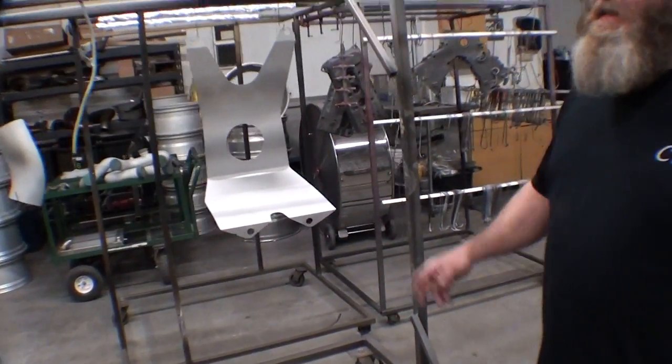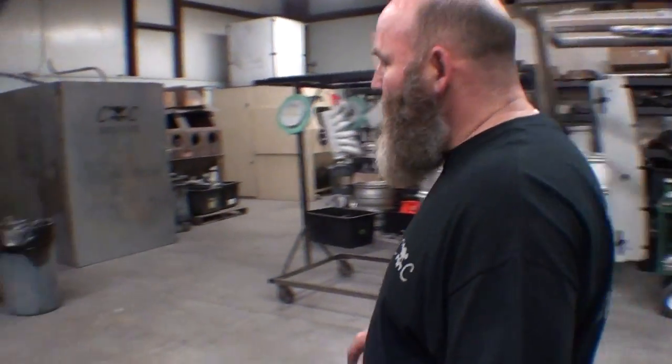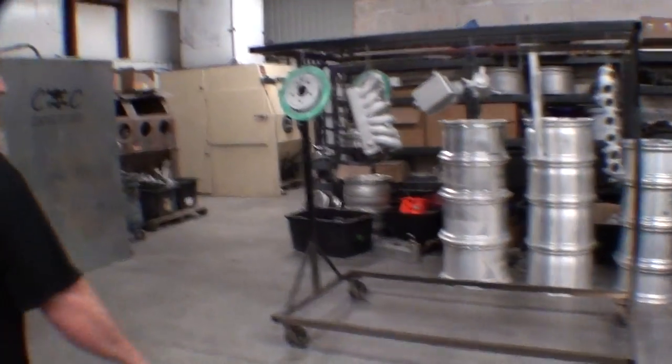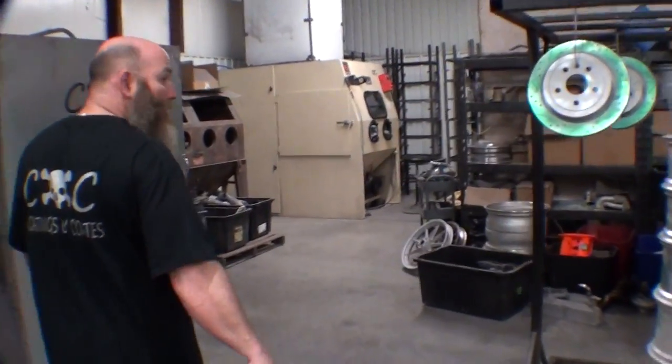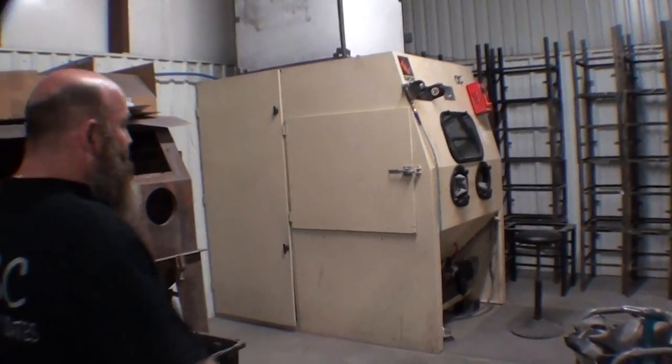Yeah, and I say sandblasting, but it's actually media blasting. I use aluminum oxide, which is real popular. There's some other variable medias, but it's actually not sand. That's just a common phrase. So we'll show you back here the sandblasting cabinet that I have. Oh wow, that thing's a beast. It is. This is my pride and joy. You can almost get in there.